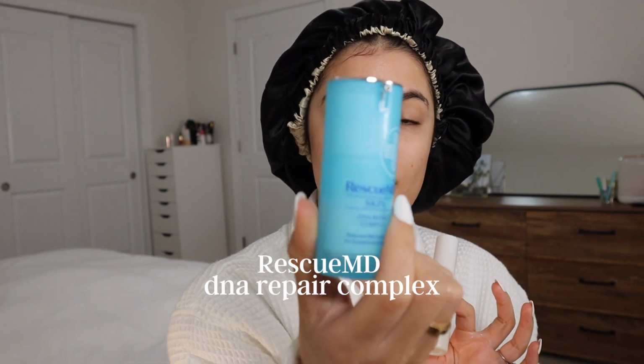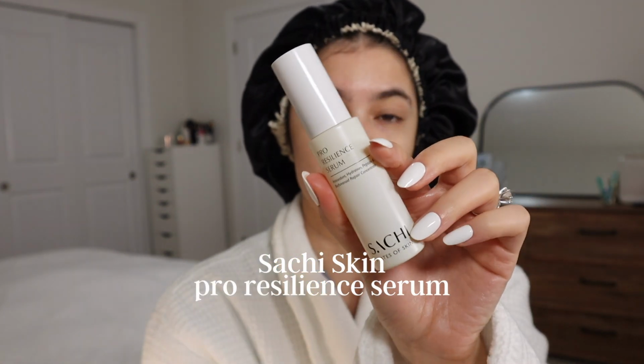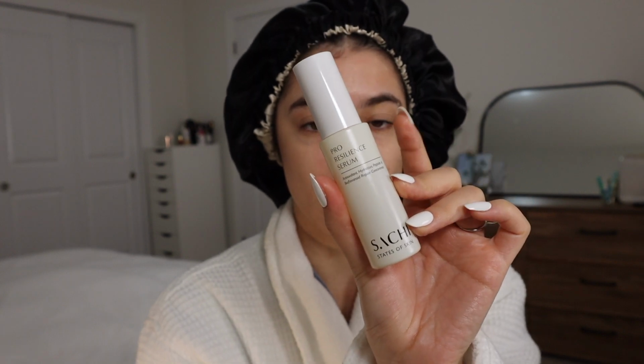Next is the reparative serum. So I have 2 options. I have the Rescue MD DNA Complex and then also the Saatchi Skin Pro Resilience Serum. I've been loving both of them. I've been using the Saatchi Skin for a little bit longer. I'll actually use them on each side so you can see.